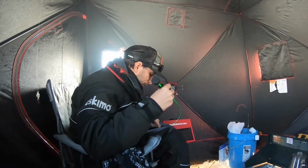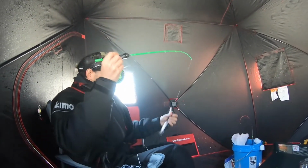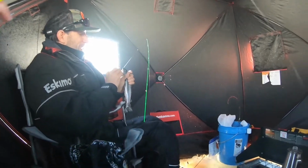Scoob just caught a pretty decent one, and it swallowed it, so I think we're gonna hang on to that one and use it for the old catch and cook. Yeah, it's a pretty good one. Works out that it swallowed it. Definitely isn't one of the smaller ones of the day.